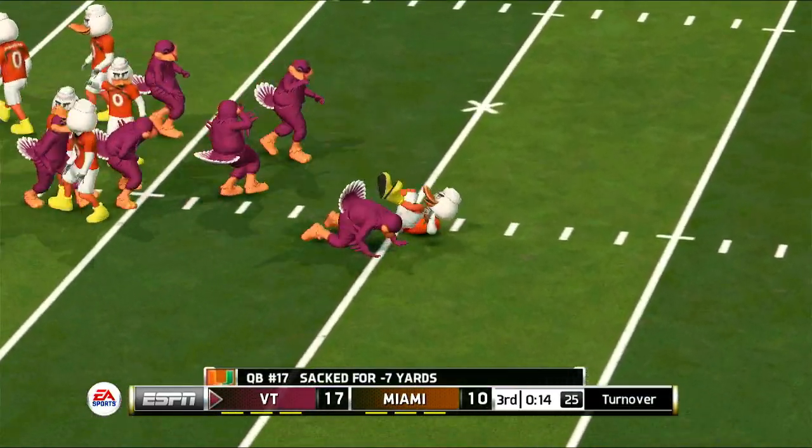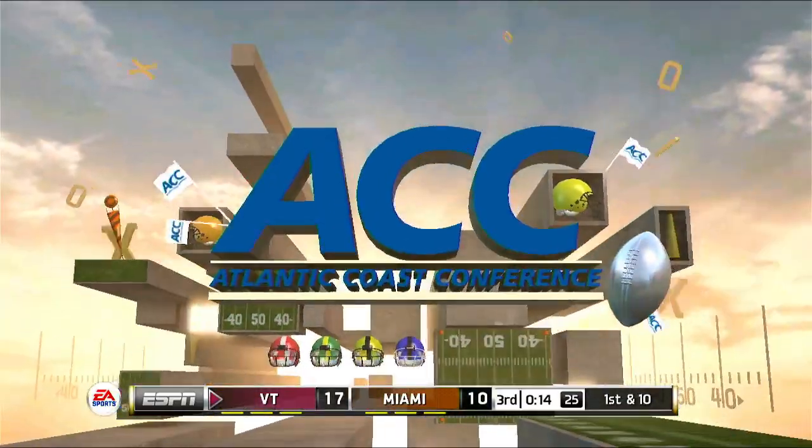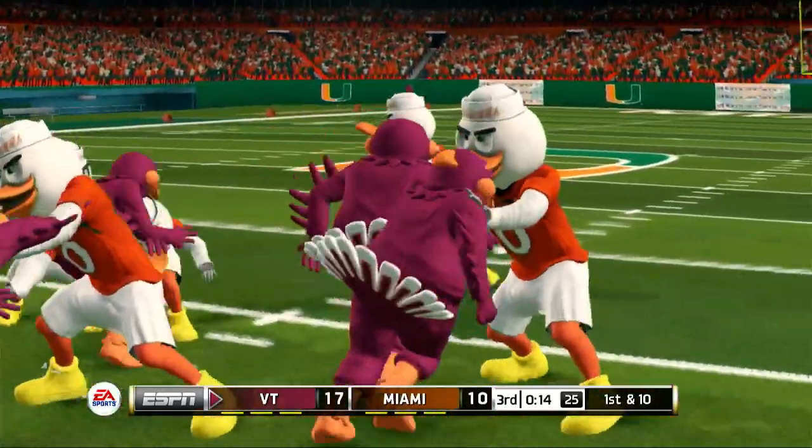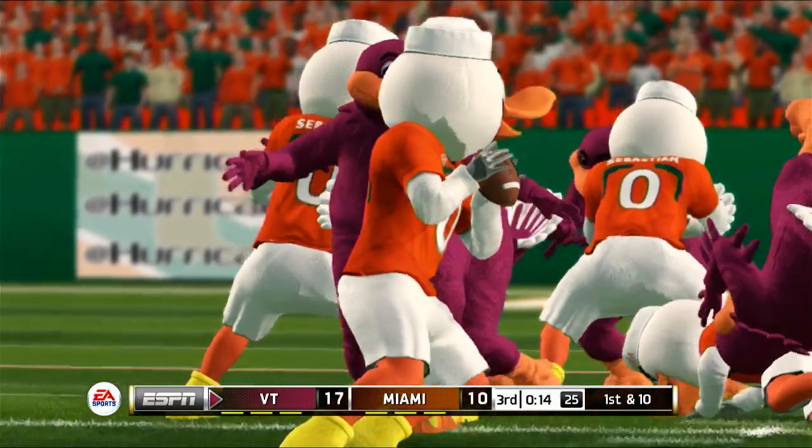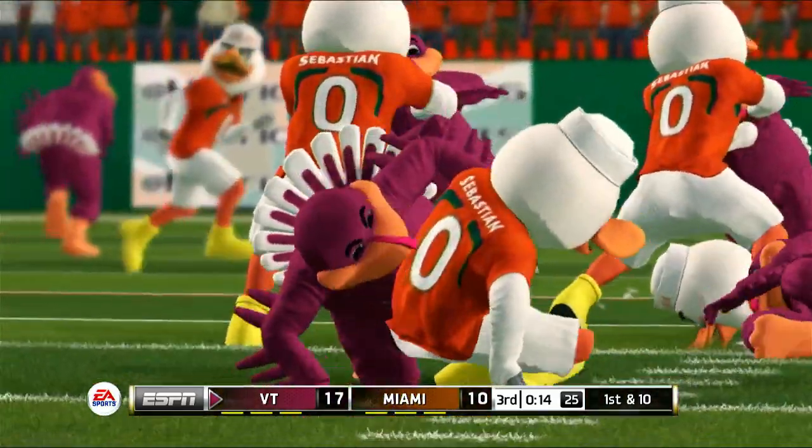His face the second he faked the handoff. I'm not sure the offense had much of a choice here. It was a pretty short conversion. The defense just made a good play. You really can't say enough about this defense. Fourth and short, and they really showed up on that play.